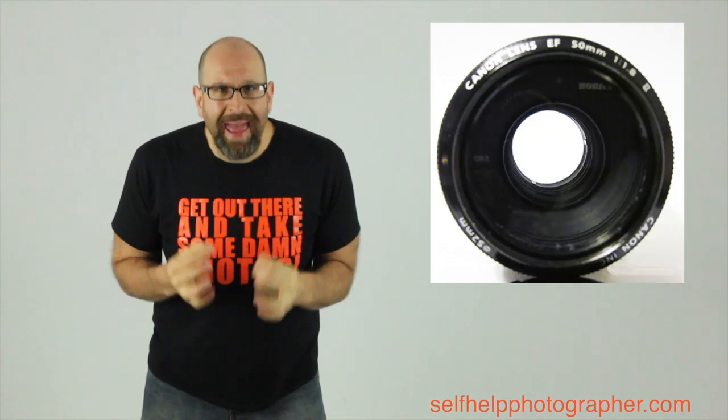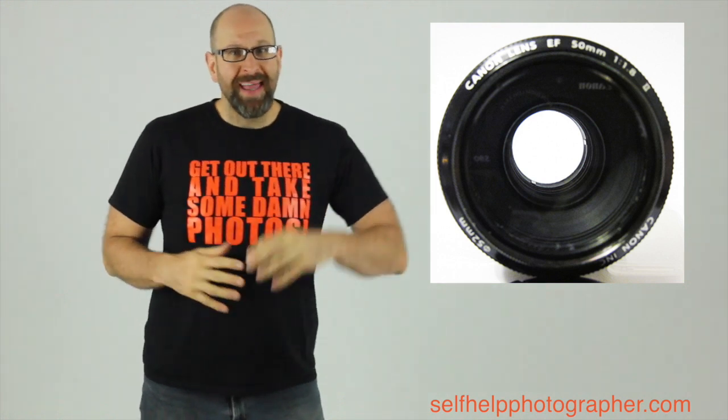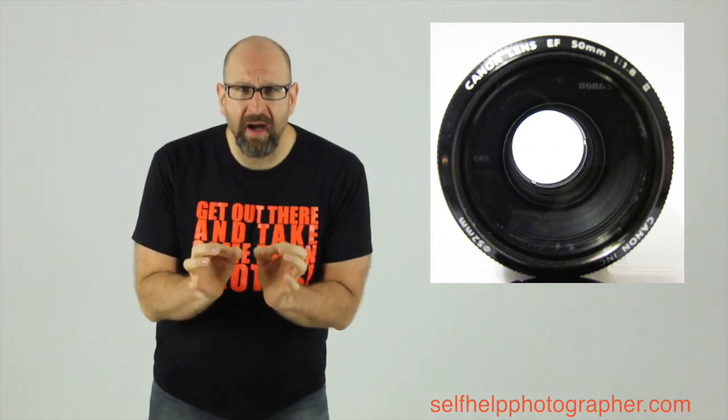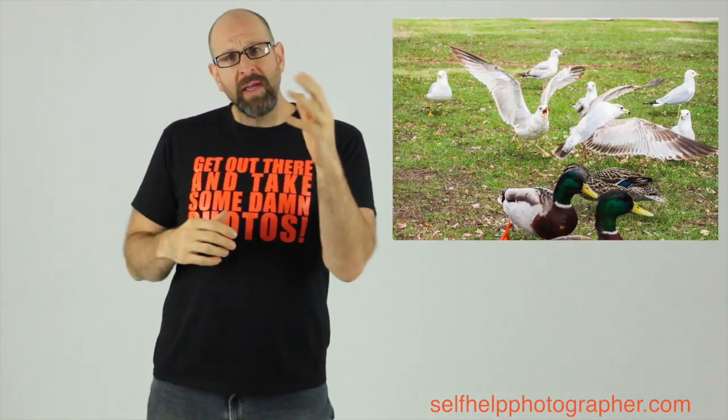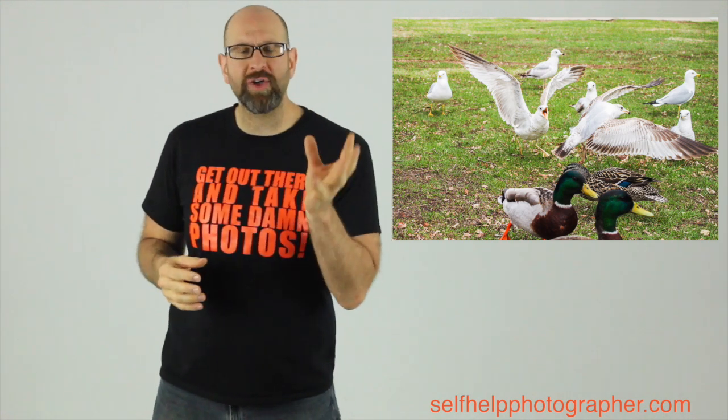We'll learn all about aperture, which is one of the things that controls how much light you capture. It also controls how your picture looks, and as a photographer, you need to understand how aperture works. You'll also understand the importance of shutter speed, which is the second thing that controls how much light you capture, and shutter speed is also critical to getting sharp photos.